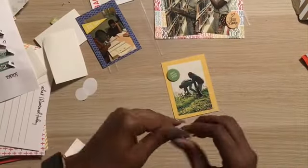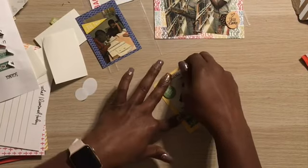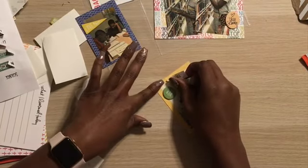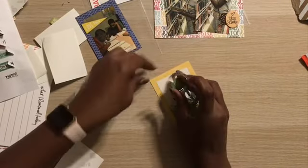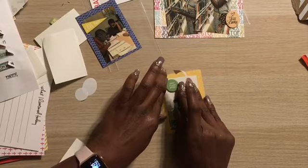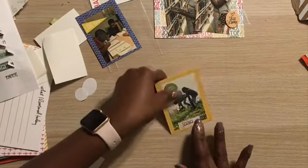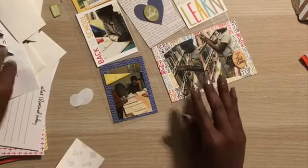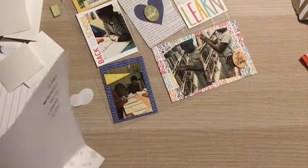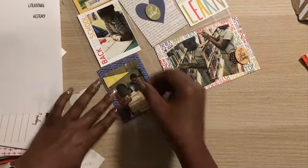If you saw how well my daughter's photo fit right onto the journaling card, no problem. I don't journal. I try to get into it, but my handwriting is so ugly. So I try to do the whole typing part, but I just don't do it. So I covered up the journaling on that card with my daughter's picture. It covered perfectly, and it still had a little small white hanging off, and I was still able to see back to school.